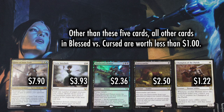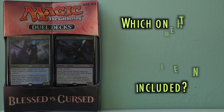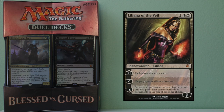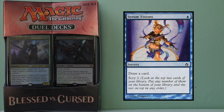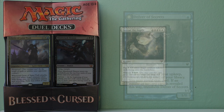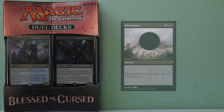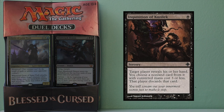Which cards could have easily been included in this deck? Well, looking at potential reprints that would have met the theme of Blessed versus Cursed, and which fall into the white, blue, black colors established here, we could have seen reprints of Liliana of the Veil, Grizzlebrand, Serum Visions, Delver of Secrets, Entreat the Angels, and Obligatory Damnation. I'd also offer this could have included Inquisition of Kozilek.